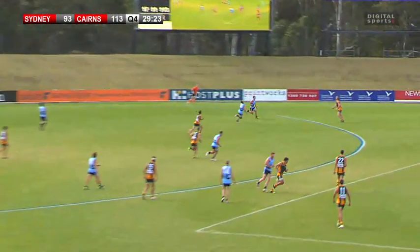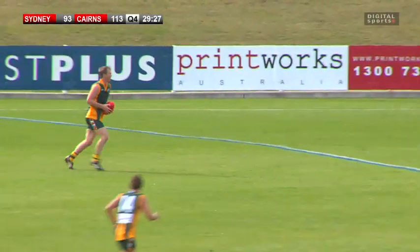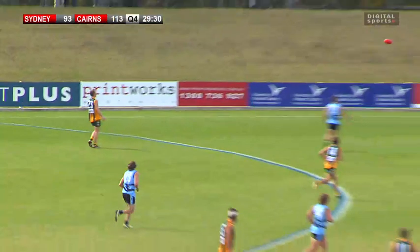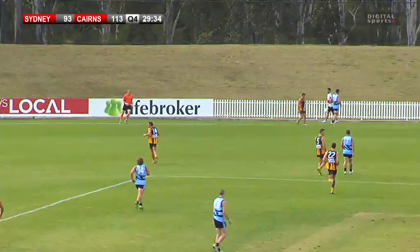And a settling kick out of defence. Lands in the arms of Campbell. His kick just trickles over the boundary line.